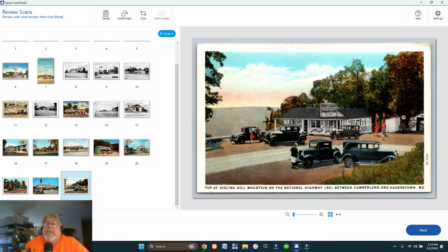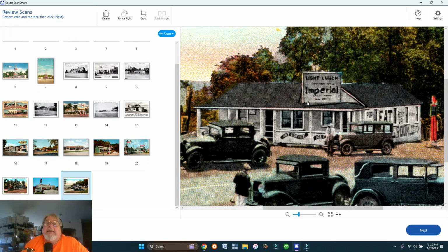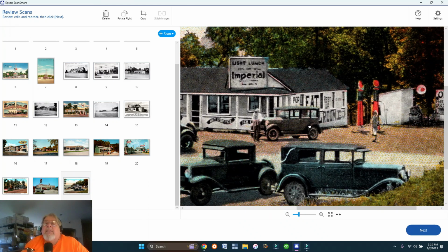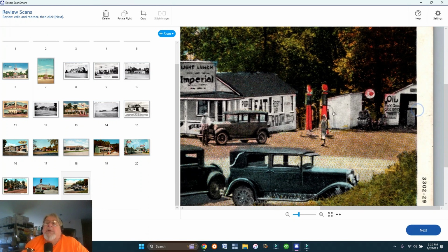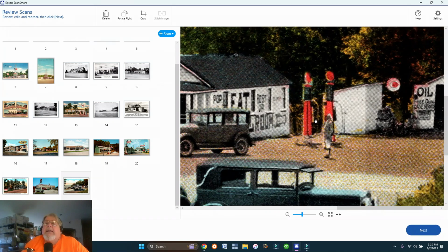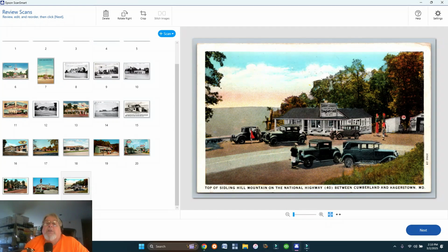I would guess this is like the Imperial lunchroom. It says light lunch, hot coffee, ice cream, pop. Looks like you can also rent rooms there, some old vehicles. And here's your gas pumps on the right. Can't really make out what kind of gas that is, but that's okay. Some antique vehicles there, '20s era vehicles, no doubt.